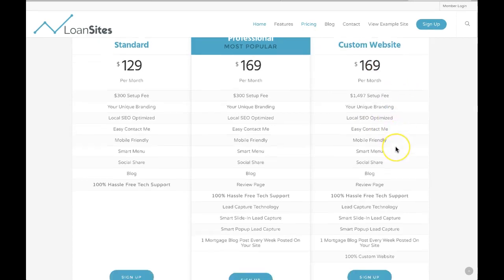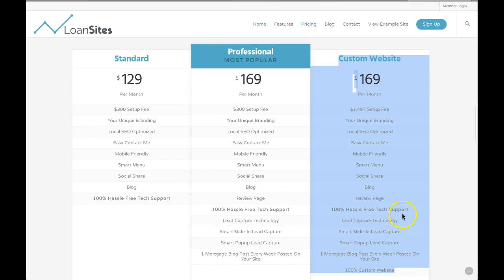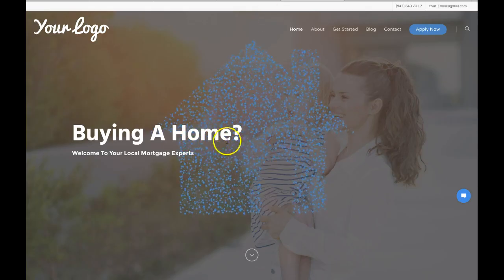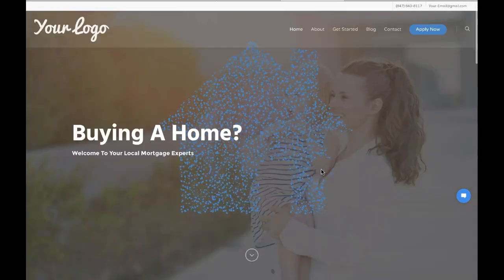This is for an absolutely customized site. It's going to take a little bit longer to actually set this up. But if for some reason you don't like the templated site that we've already created, this would be your option to create a different site. Typically, you're going to get a site that looks similar to this with a bit of customization. Let me know if you have any questions.